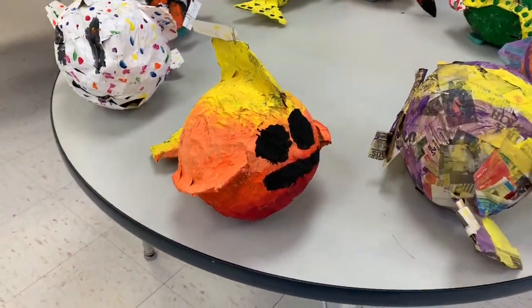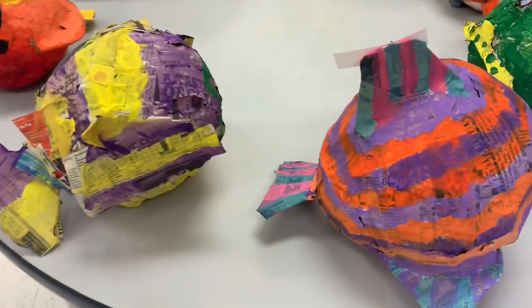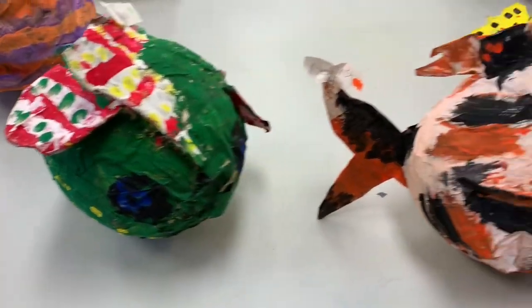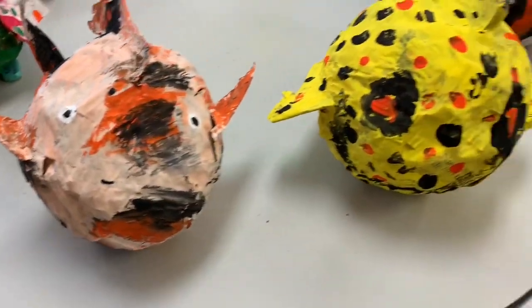We're going to wrap up our art show with sixth grade's paper mache fish projects. Some of the kids didn't get to put their finishing touches on the fish, but they were sure looking good.